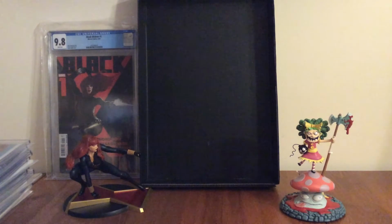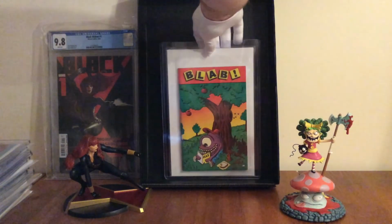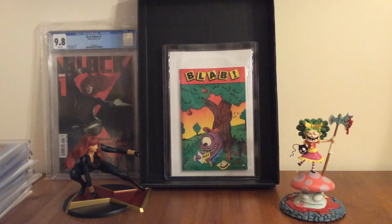Okay, the next one I have to show is this one. Here we have Blab number 1. This is an independent comic, and it's super tough to find in high grade. This is the original first printing, edited by Monty Beauchamp, and released in 1986 by Monty Comics Productions. This isn't the later reprint by Kitchen Sink Press, who reprinted issues number 1 and 2 and published issues number 3 to number 8. But this is the original first print from the original series.